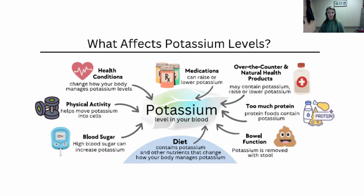The diet is something that we used to go to first when someone had high potassium. We used to go straight to the food and limit and avoid and don't eat this and don't eat that. And I'm sure you may have been told by some of your friends or your family when you were diagnosed with chronic kidney disease that you need to avoid potatoes or bananas. But now we're looking at a new approach to how we treat potassium and potassium levels.